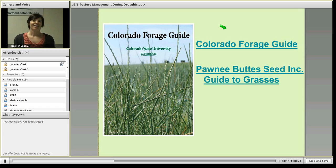The Colorado Forage Guide is a good place if you want to identify your grasses and you're not sure where to start. We have listed most of the pretty common grasses that are seen in Colorado. You can also look at the Piney Butte Seed Guide to Grasses. It's a really good little booklet that you don't have to be very technical to read and to identify grasses. As long as you know what the seed head looks like, that's usually a pretty good way to at least narrow it down to a couple grasses.